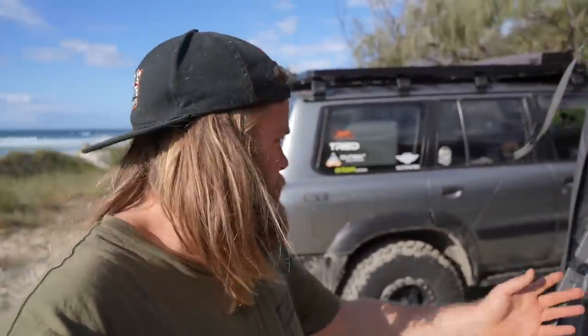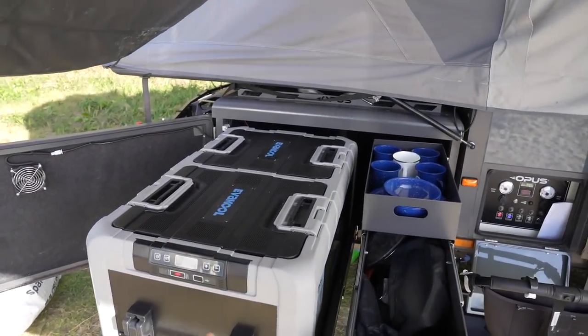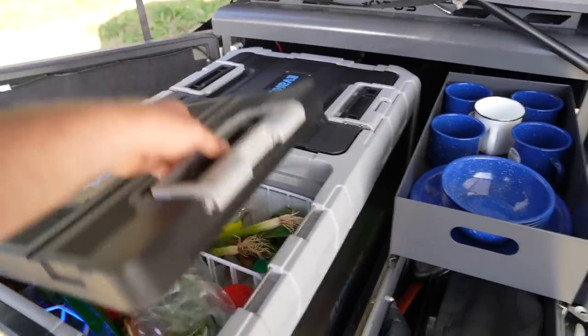Obviously you don't need highly modified cars like this for Fraser Island, you can just do it all in a standard four-wheel drive. And then a quick look at the Opus, so slide out fridge there, which I believe is 95 litres. Got two big storage compartments in it. So we end up with like 170 litres of fridge space.